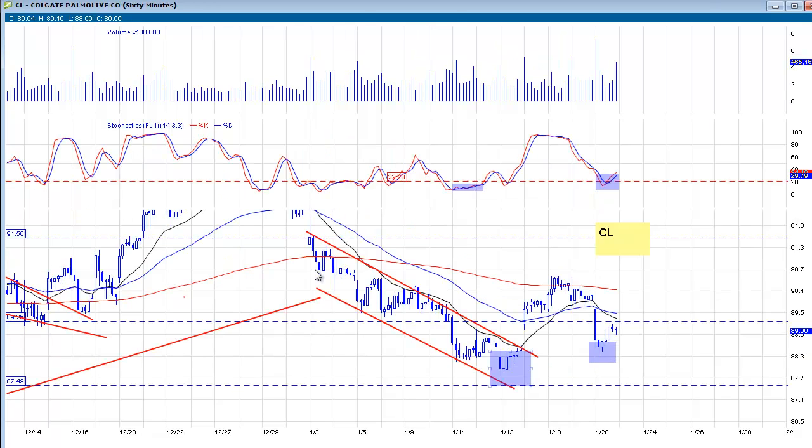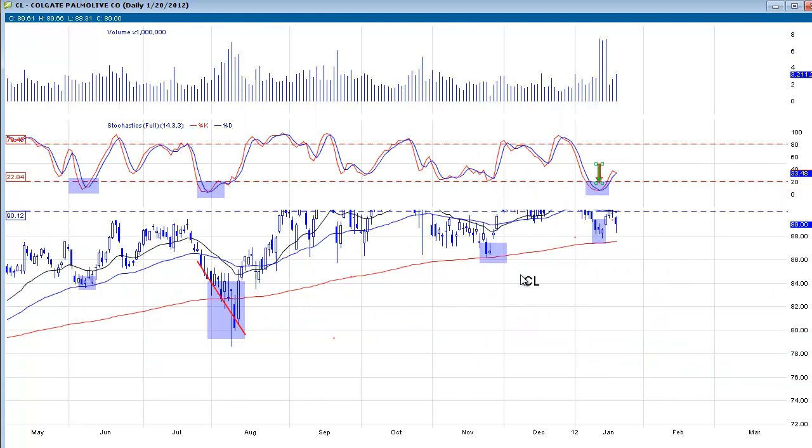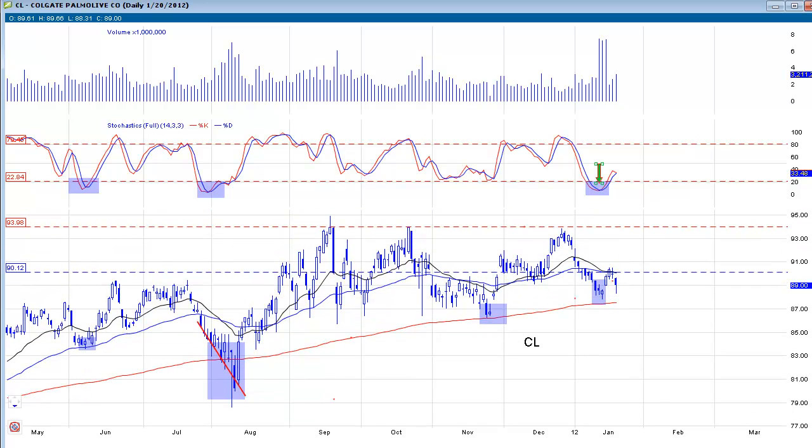Colgate-Palmolive was an HPS setup based off of, you can see, this 60-minute stochastics pulled back here. Price level was down in a recognizable channel. And we talked about it on the 13th. We take a look at the 13th right here. We were oversold on the daily too. So really a high probability setup right at that point. It was right there, and again, you could see the move from that point.